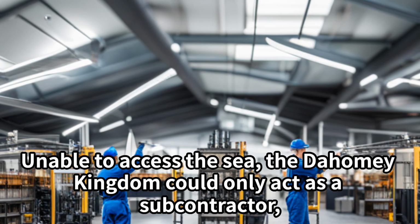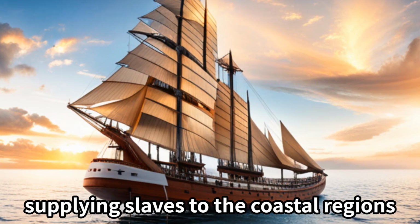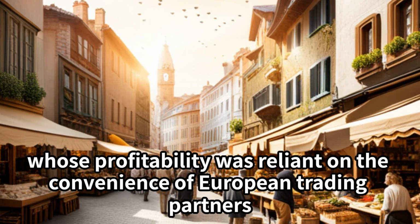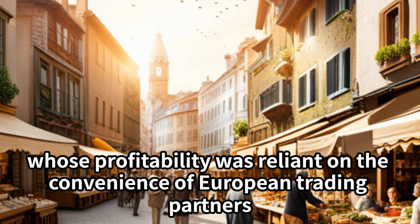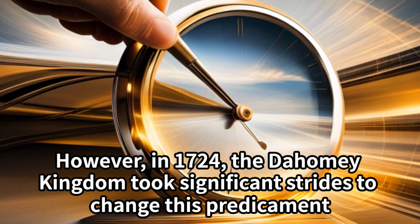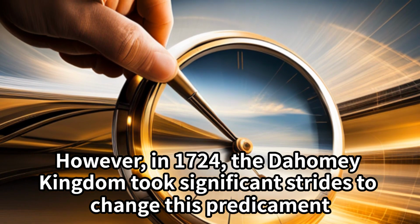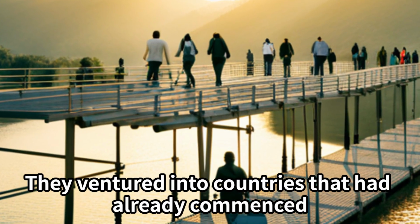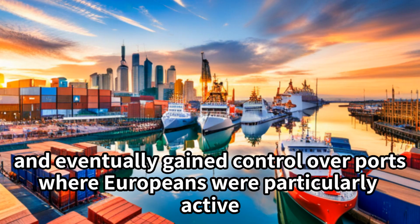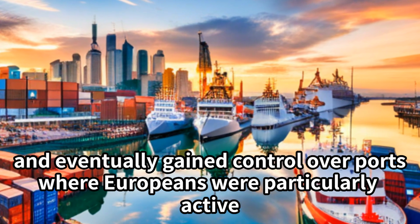Unable to access the sea, the Dahomey Kingdom could only act as a subcontractor, supplying slaves to the coastal regions, whose profitability was reliant on the convenience of European trading partners. However, in 1724, the Dahomey Kingdom took significant strides to change this predicament. They ventured into countries that had already commenced the slave trade earlier than themselves, and eventually gained control over ports where Europeans were particularly active.